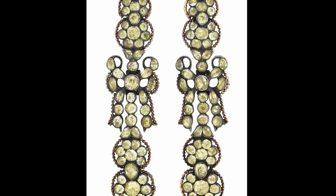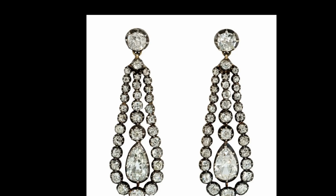Earrings. The most popular earrings in the 1820s and 30s were designed as pear-shaped, elongated drops, suspended from a smaller circular surmount, set with a single stone or with numerous gems in a cluster arrangement.